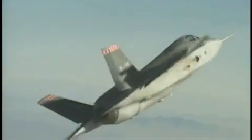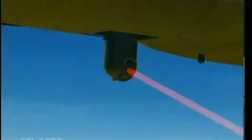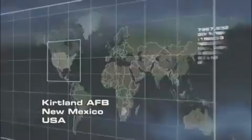Next is the close combat version called the Advanced Tactical Laser. Carried on much smaller aircraft like the latest Joint Strike Fighter planes, the ATL is every bit as deadly, taking out air and ground targets with incredible stealth. And last but not least, the Marine Corps is now testing a mobile land system called the Tactical High Energy Laser. It will cut down and destroy incoming enemy missiles.